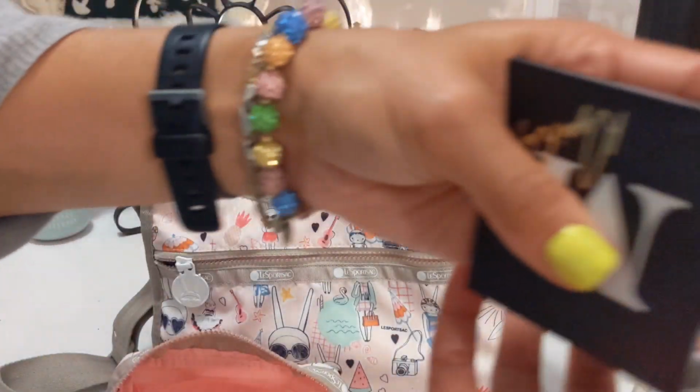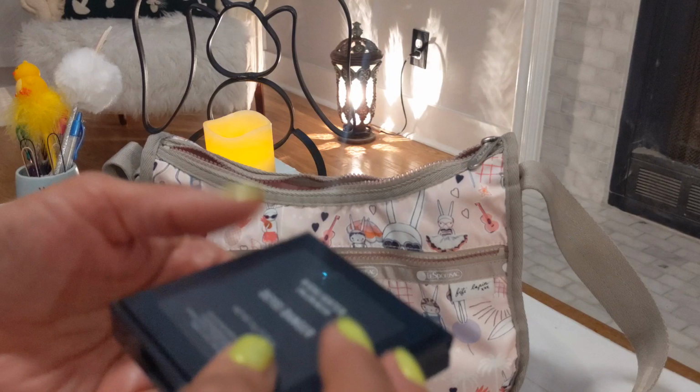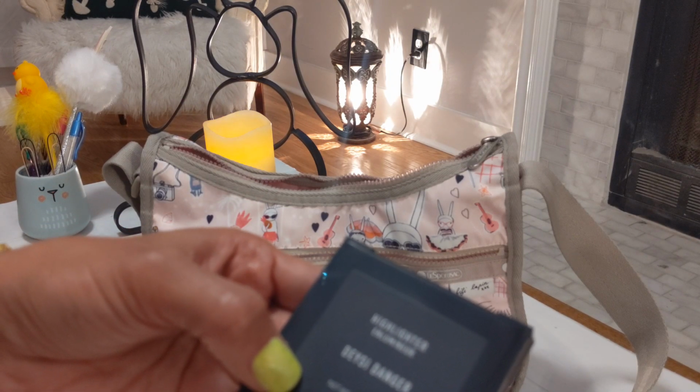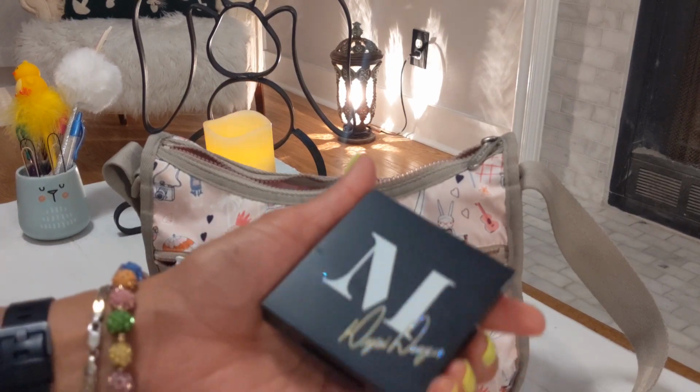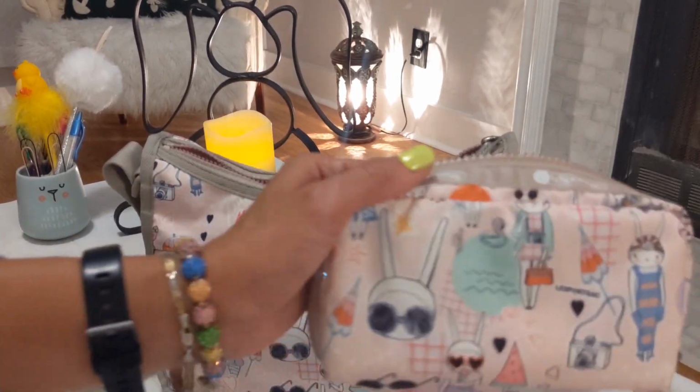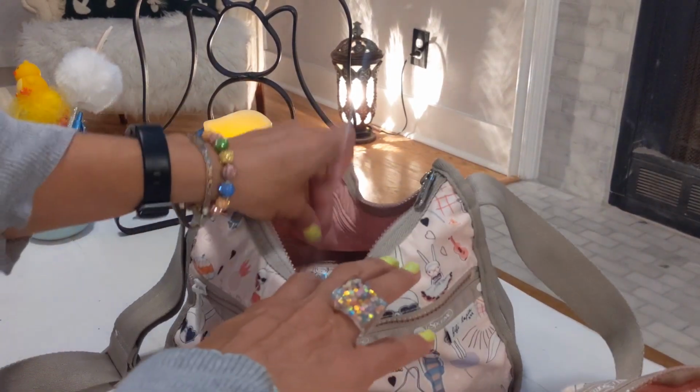And I recently got this one. Haven't had a chance to actually wear it, but I wanted to show you since it's a beautiful pastel shade. And the name of the shade was called Highlighter Illuminator Daisy Danger. Maybe that's the name of the shade. I don't know. All right. Well, that's that. That's what's in there.